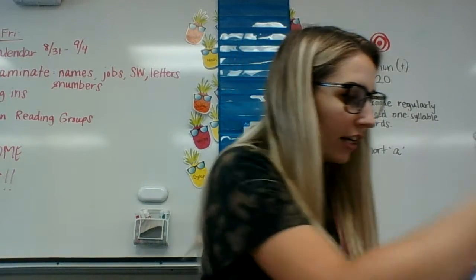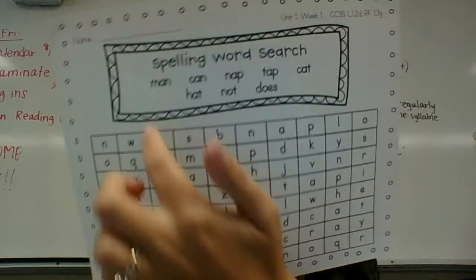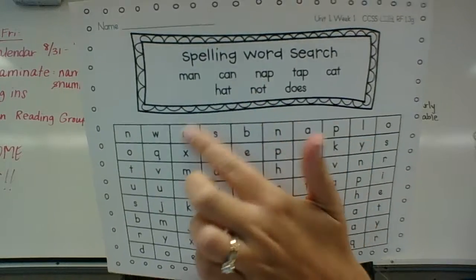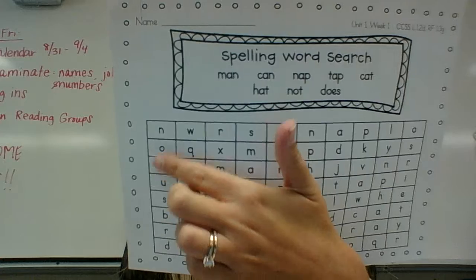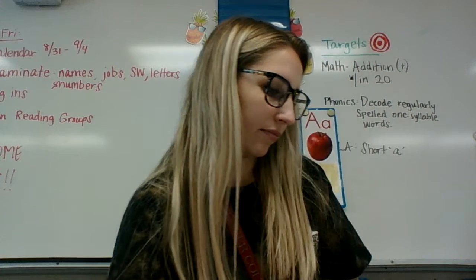And then our independent work is everything left in the Zoom packet as always. Your spelling word search, see if you can find these words down here. Like one of our words is not. See how it's right here? N-O-T, not. So color it or circle it, and do that for every word in the box.